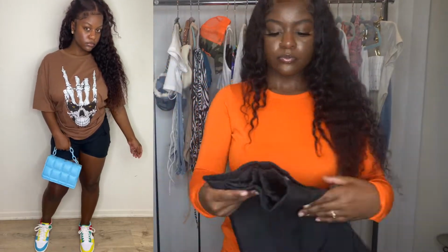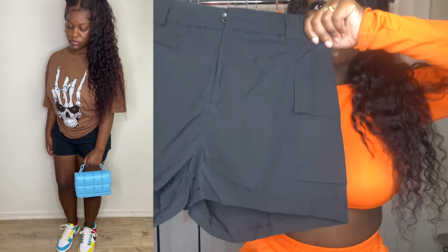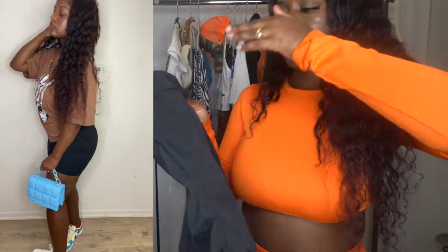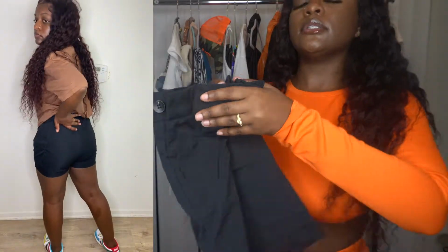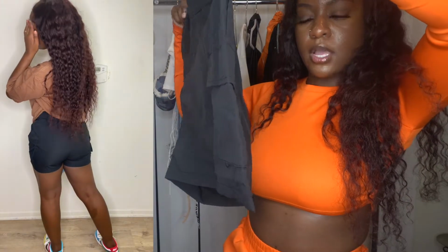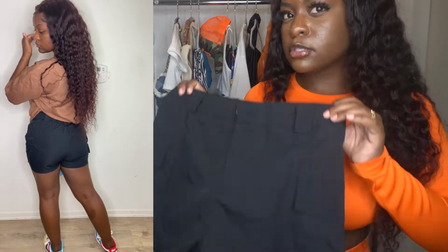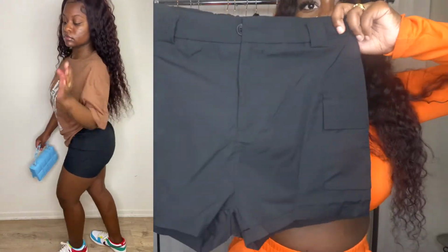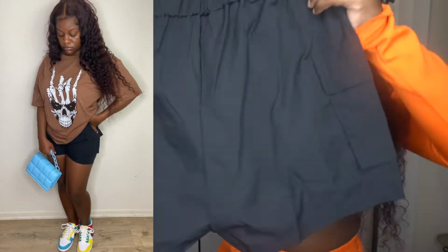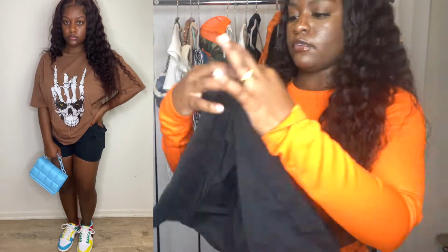So yeah. And then we have these black, like, what is that look called? I forgot. But there are these black shorts with like pockets, low-key like cargo pants, but in shorts form. So yeah, they're these black cargo shorts with pockets. Very cute as well.